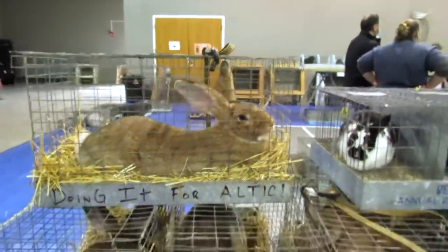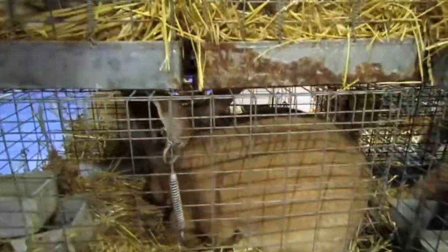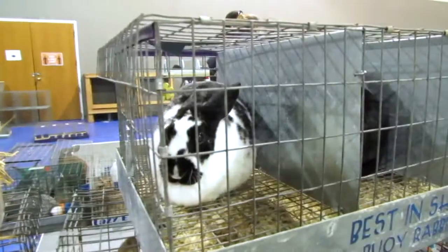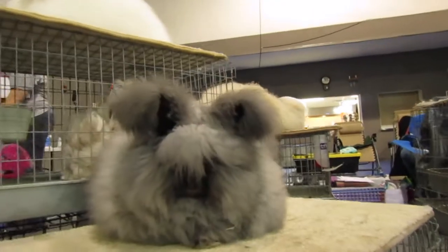Cute or what? I like these fawn colored ones too. Yeah, you could tell the people that the holes in the wire are 1 by 2 inches. Okay. So they can kind of. Oh my goodness.